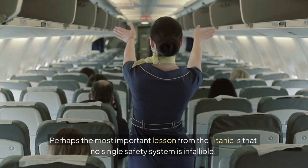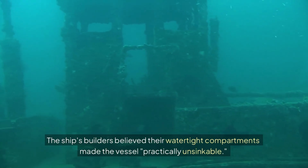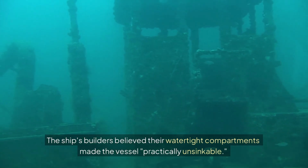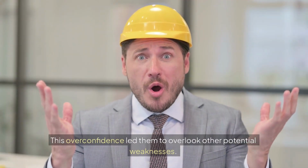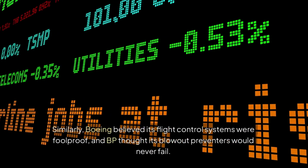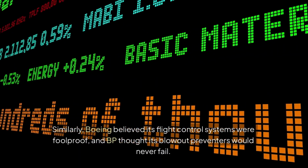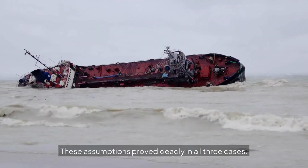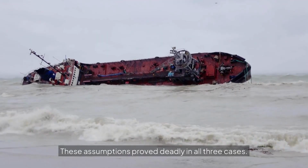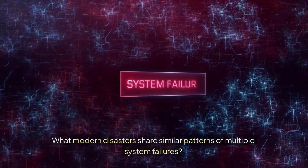Perhaps the most important lesson from the Titanic is that no single safety system is infallible. The ship's builders believed their watertight compartments made the vessel practically unsinkable. This overconfidence led them to overlook other potential weaknesses. Similarly, Boeing believed its flight control systems were foolproof, and BP thought its blowout preventers would never fail. These assumptions proved deadly in all three cases.